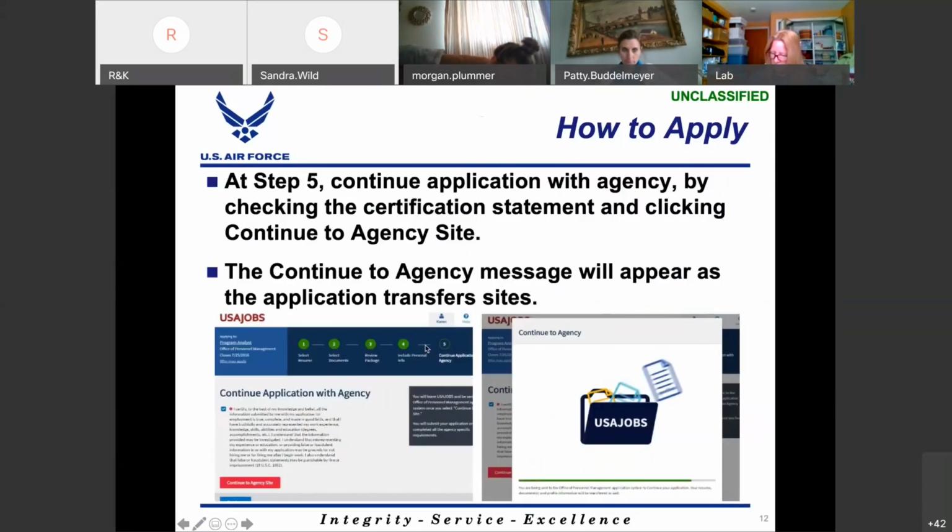As you're going along, these screens will come up. Do you want to continue, letting you know that the documents are being transferred from USAJobs to Application Manager, because once you do a certain portion within USAJobs, it sends you based on the organization that you're applying to, Air Force, Navy, Social Security. At this point, you're sending it to the agency's website for application. So for Air Force, it's Application Manager. And this is how it tells you that you're continuing on to Application Manager to continue filling out your application for that position.